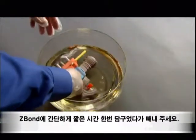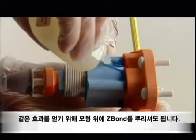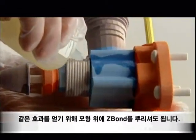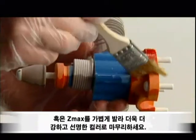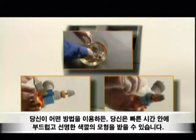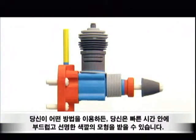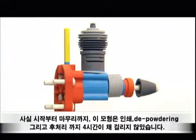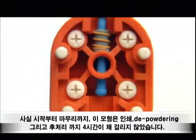Choose a quick dip in Z-Bond sealant, followed by a short drying period. Get the same effect by dripping Z-Bond over the model, or lightly brush with Z-Max Infiltrant for a strong, brilliant color finish. Regardless of which you choose, you get a smooth, vivid color model that lasts, and you get it fast. In fact, from start to finish, this model was printed, depowdered, and finished in under 4 hours.